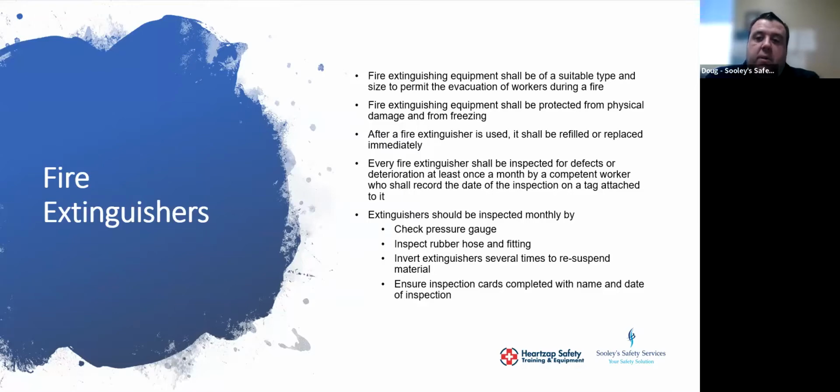Fire extinguishing equipment shall be of the suitable type and size to permit the evacuation of workers during a fire. Fire extinguishing equipment shall be protected from physical damage and from freezing. If an extinguisher is used, it must be refilled or replaced immediately.